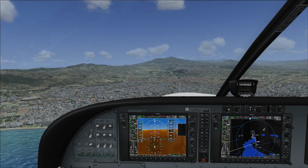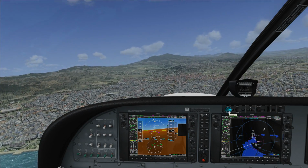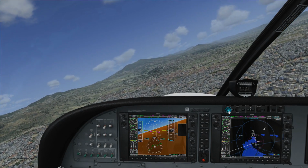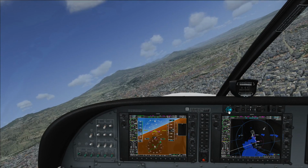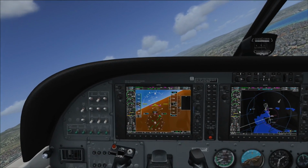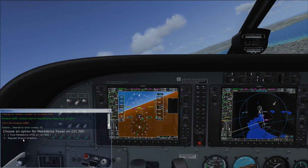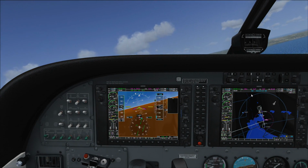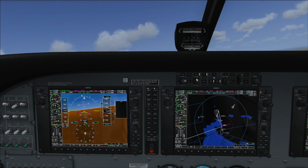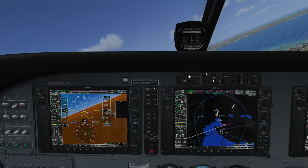Let's go to 800 because we're just above it now, so we need to catch back up. We need to cut over very quickly. We might have let it go a little too long. Cessna cleared to land, Runway 16. Alright, cleared to land, Runway 16. Where's our nav button? There we go. Let's hit the approach hold.